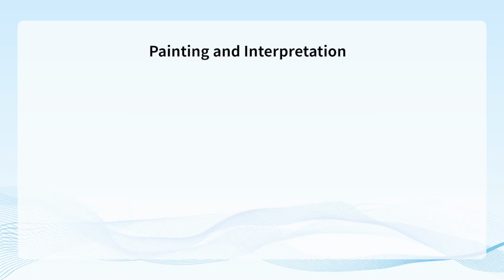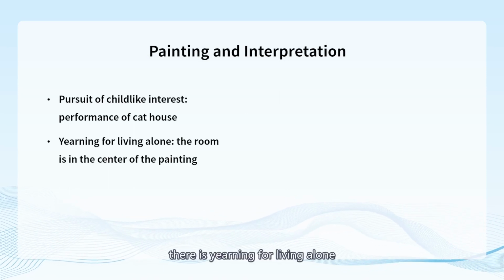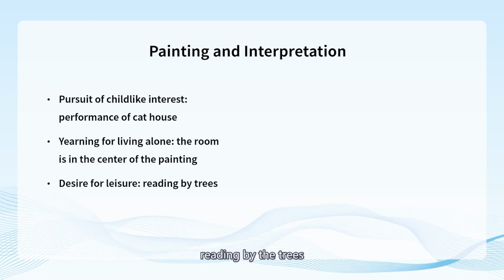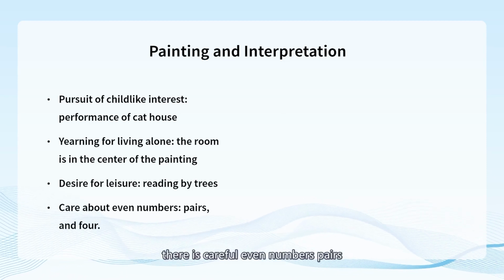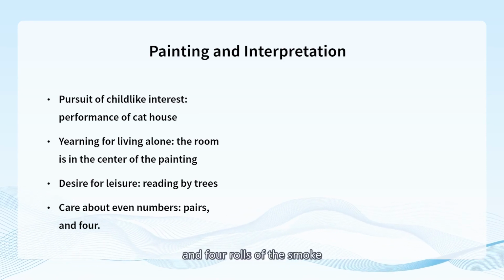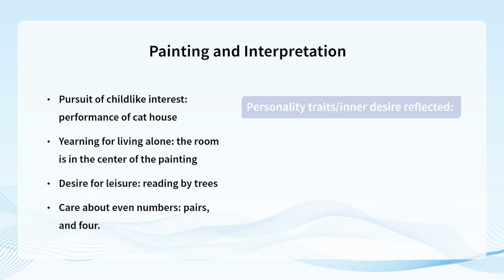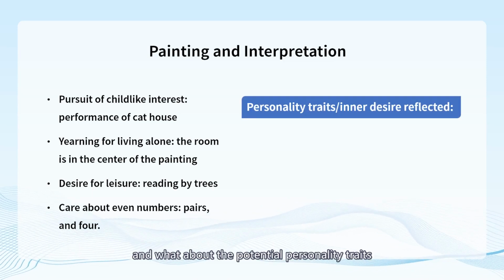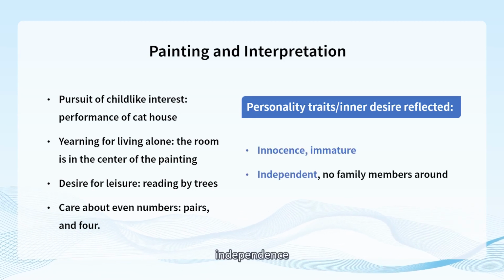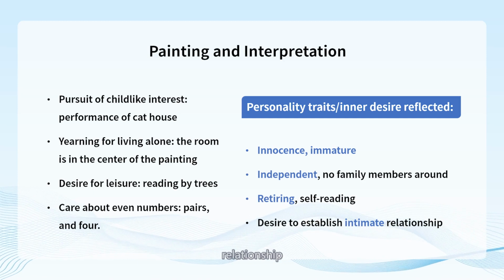Well, we can see the pursuit of child interest, like the cat house, with yearning for living alone; the room is in the center of the painting. There was a desire for leisure, reading by the trees. There was a care for even numbers, pairs, like 4 apples, both trees, and 4 knots of the smoke. And what about the potential personality traits and desires reflected? Innocence, immaturity, independence, retiring, and desiring an intimate relationship.